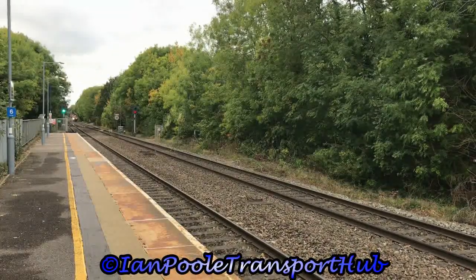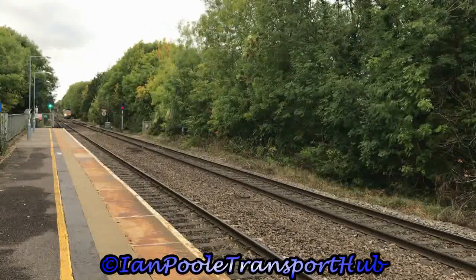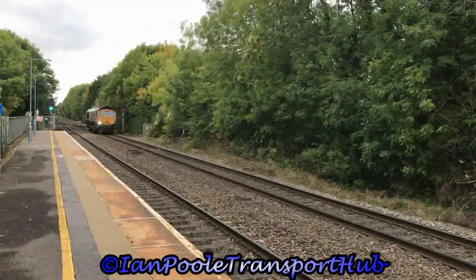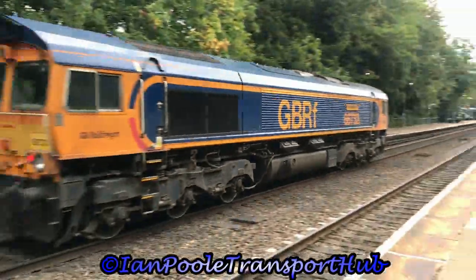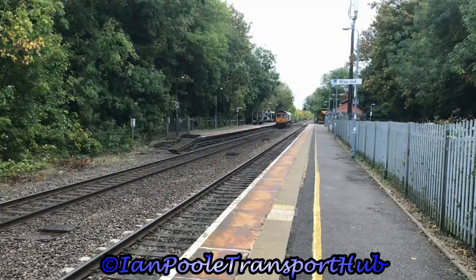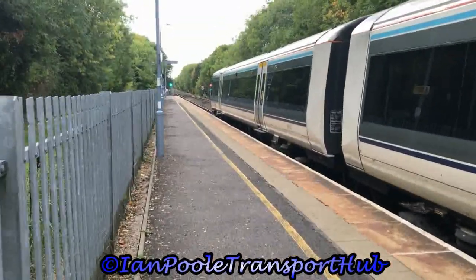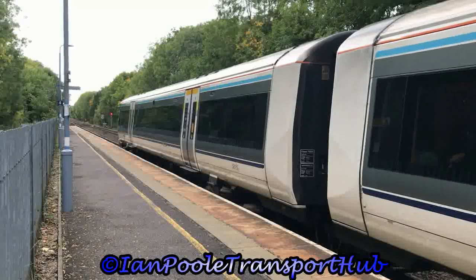Passing next through the station, it is 66733, working OG66 from Bescot up engineer sidings to Hinksey sidings. Next train out for departure is 168002 with the 1630 Chiltern Railway service from London Marylebone to Birmingham Snow Hill.